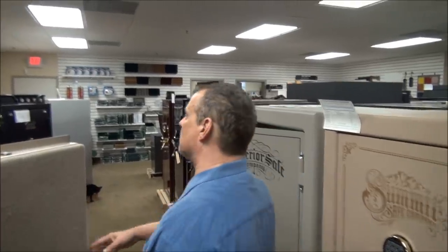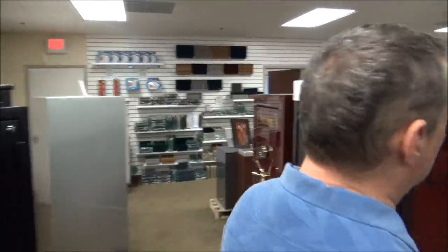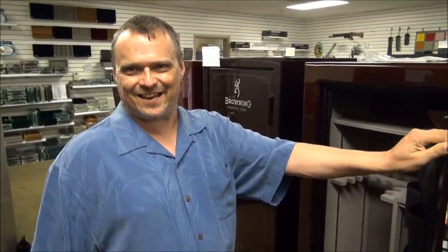Now, remember something about fire liners. There are two numbers that go with a fire liner. Number one is how long. Number two is what temperature they tested it at. So if you want to make a fire test seem longer, you can do a 2.5 hour test at 1200 degrees. Well, that's going to be the same as a 90 minute test at 1680 degrees. So there are two numbers you look at, both front and back, on a safe.